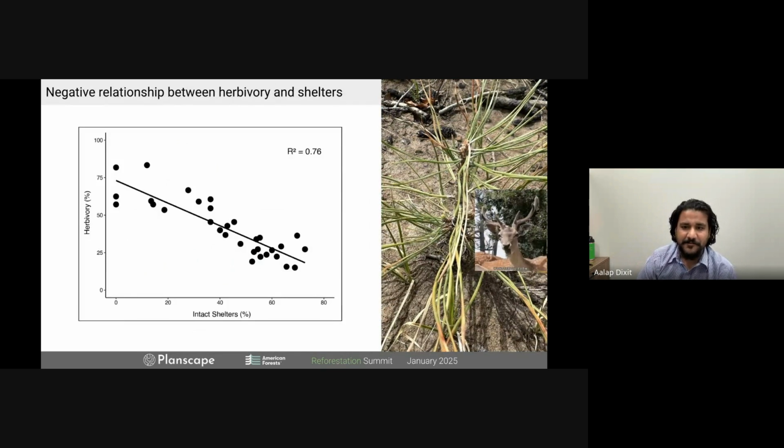Now, the main source of mortality here was herbivory by ungulates mainly and rodents. The figure shows plot level herbivory versus percent of Vexar tubes or tree shelters that are still intact in the plot. As we can see, a strong negative relationship between the 2 variables. It's important to note that we lost a lot of our Vexar tubes early on due to winds and snags falling and trampling by animals and things like that. Next slide.